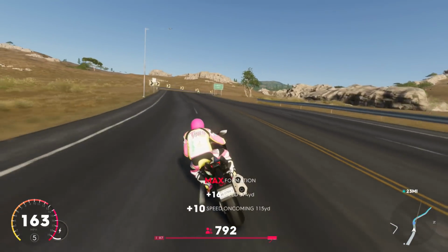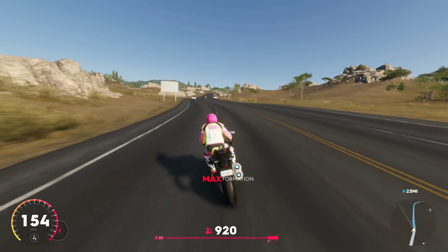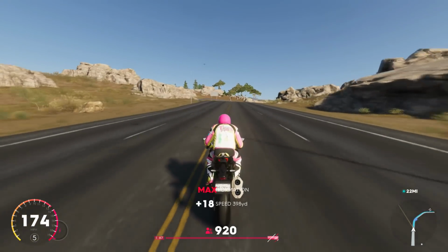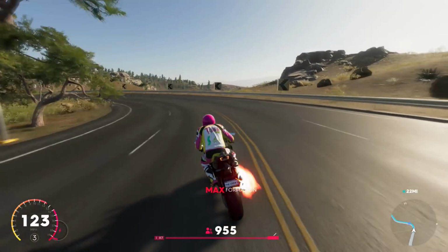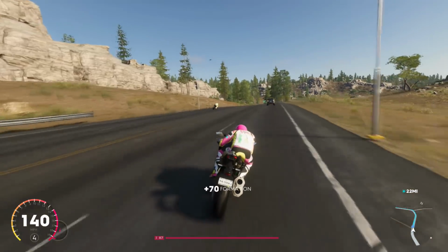All these points on my screen right now? I've got like four different things building on, like speed, oncoming, high speed formation. I just got points everywhere. I can barely see my screen. Oh, no. Thank goodness I'm on a bike. That was a lot easier to weave. Wow.